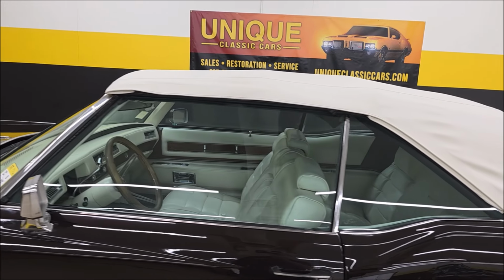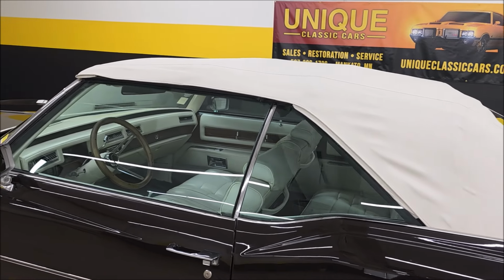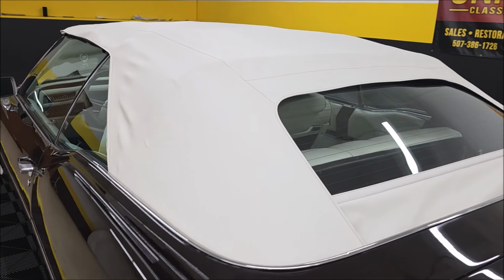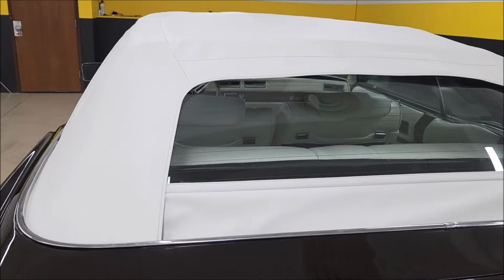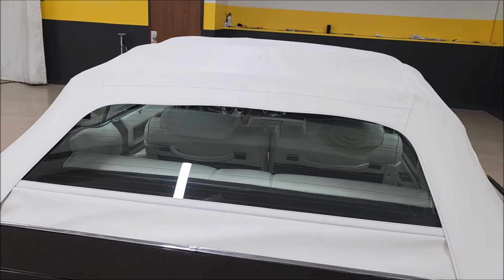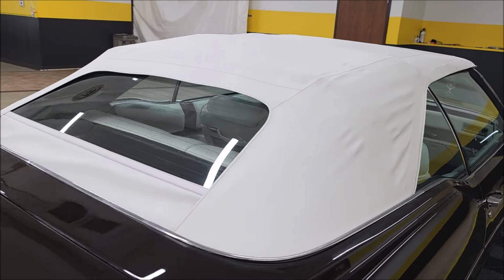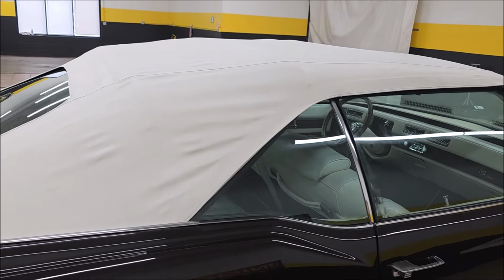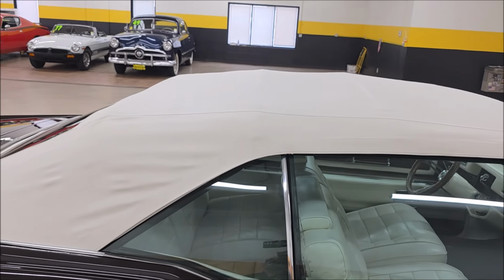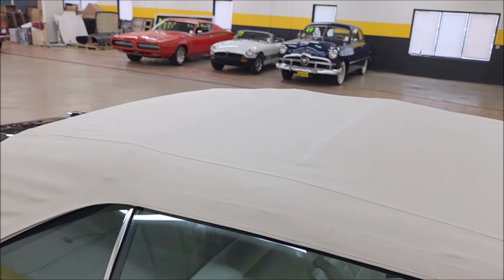Side windows also rolled up, so you can see how those fit. Glass rear window. Electric defog. I've not noticed any rips, tears, holes. And around to the passenger side. Side glass also rolled up. No rips, tears, holes on this side.